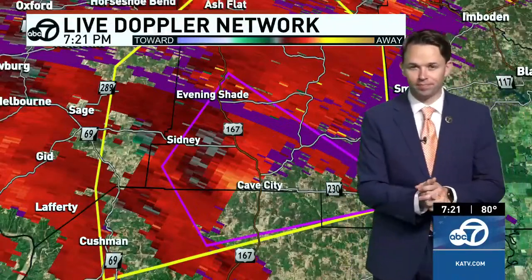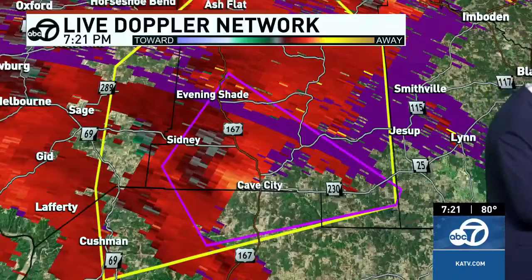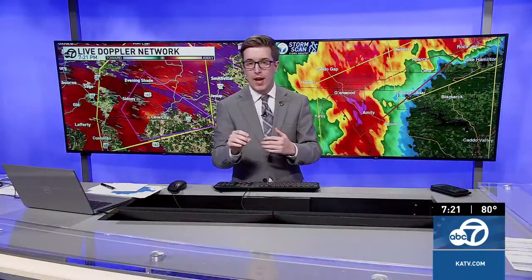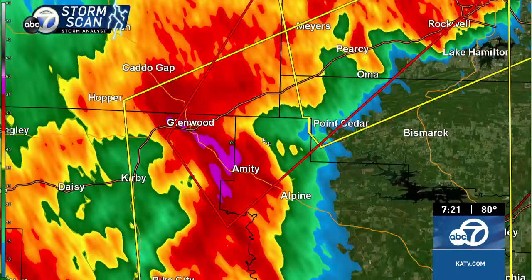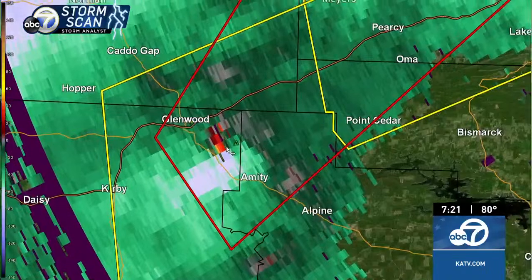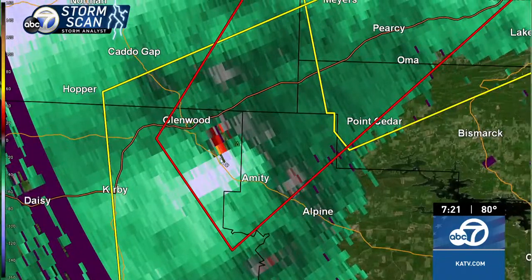Yeah, we're still tracking that rotation there in areas of northeast Pike County, just to the southeast of Glenwood near the Amity area. We've been watching this the last couple of scans. This is tornado warned just to the north of Amity and Highway 8. We'll take a look at velocity there, the winds in the storms. And you can see there is a little tight couplet here. We'll circle it here with the mouse in between Glenwood and Amity around Highway 8.